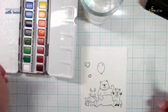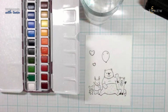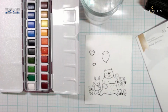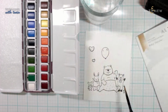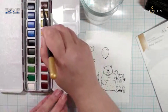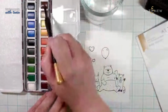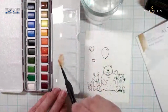All right, so I'm gonna start painting here, and you can see that I have my watercolors over on the side, and this is the Baby Shower Stamp set. So I'm just gonna keep that over on the side. Again, I'm really curious, what's your go-to method for coloring in critters? I know Altenew is known for its florals, but they really do have some really, really super sweet stamp sets. And I'm just going to pick up a little bit of this brown. Just going to get some more water here to activate this.